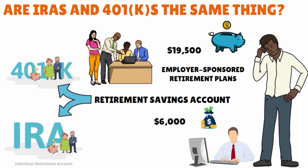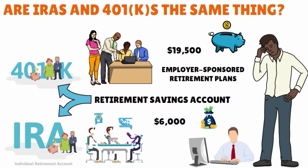And investment offerings in a 401k are determined by the plan administrator. If an IRA is the option that you choose, you have much broader choices. Okay, so if you choose, for example, to open an account at a discount brokerage, you can pick from mutual funds, ETFs, stocks, bonds, and more. ETF stands for exchange traded funds.